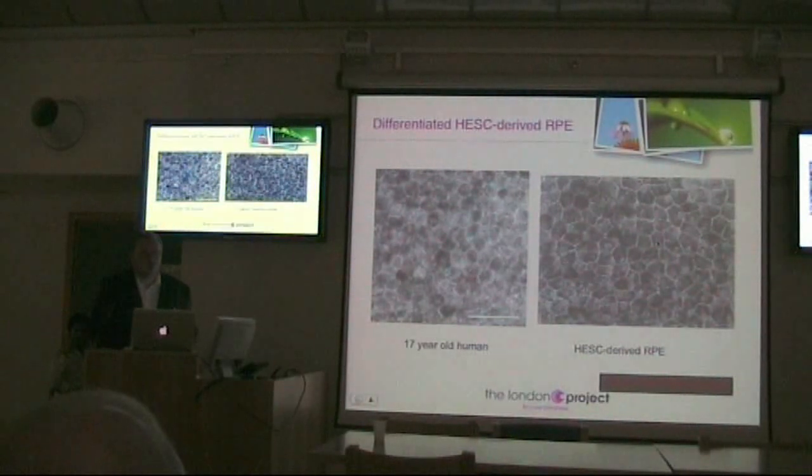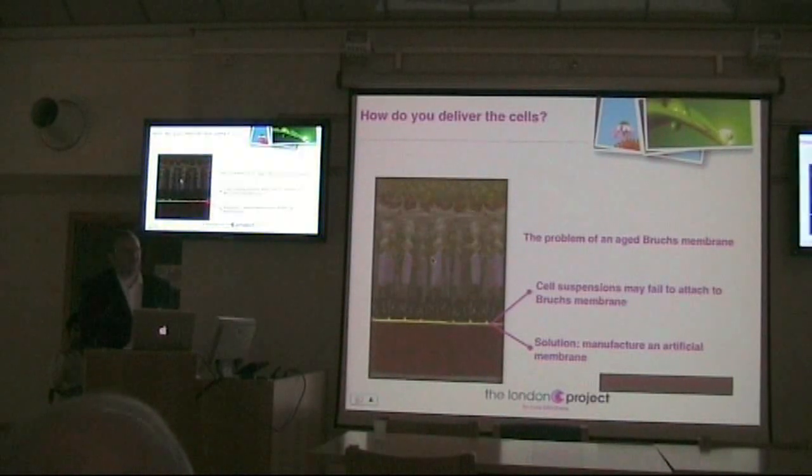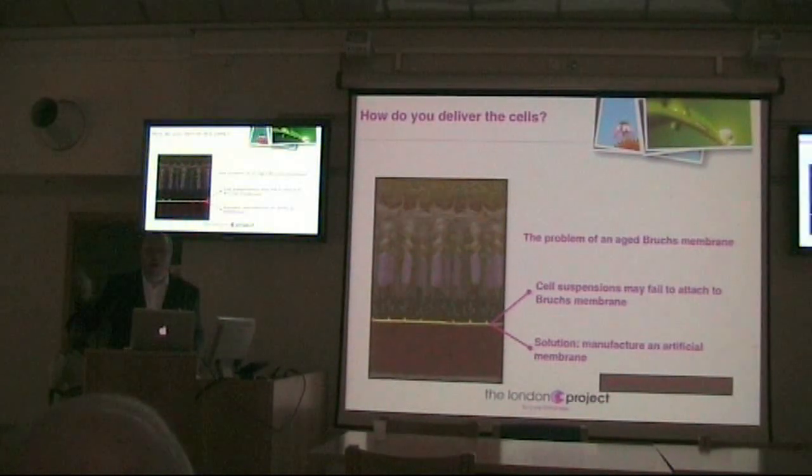If we look at the protein expression, the function, the molecular expression, we cannot tell the difference between the human embryonic derived RPE on the right as compared to primary RPE on the left. However, if that wasn't a big enough problem, and one of the reasons we actually came to Alex was, in the aged eye, the membrane you normally sit on isn't conducive to you just squirting these things in.